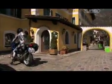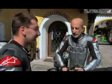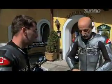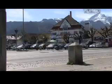It was hard to keep my eye on the road. I just kept wanting to look up at the mountains and the Alps, and the Zugspitze's up there somewhere. It's unreal. Garmisch is a gorgeous town. I mean, it's like right out of a Hansel and Gretel novel. Yeah, fairy tale.